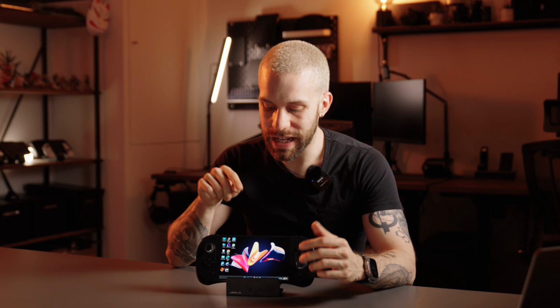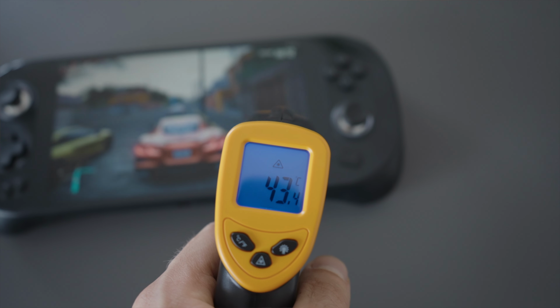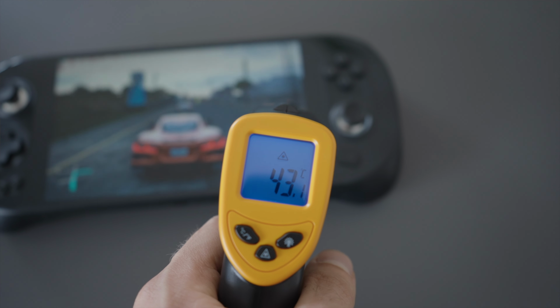At 15 watts it can reach a little over 2 hours, which is in a similar ballpark to the Steam Deck, though it has a 25% larger battery. But the 2S definitely lasts longer than its predecessor, the AYANEO 2. Also, the 2S has so much power that it sometimes gets very warm, especially on the right side of the screen. I bought an infrared thermometer for this video, so I gotta use it.